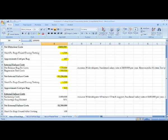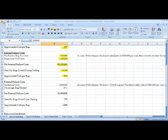Now let's see if we can figure this out. So sustaining costs: in the first 6 months after release, the organization spent about $3 million on sustaining costs. So that's developers, testers, and tech support people. And according to my discussions with the client, about 50% of that was bug related, and the other 50% of the sustaining cost was adding new features. So that means that our external failure costs are $1.5 million.